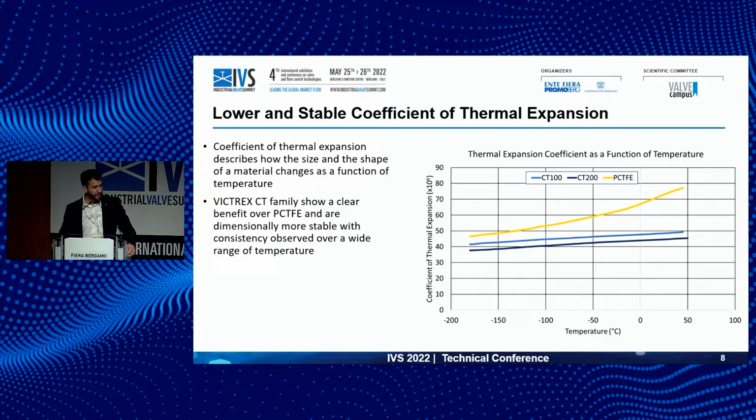But if we go on the thermal properties, which are very important, of course, when it comes to sealing, we can see that CT100 and CT200 are lower and absolutely more constant. Now, the measurement here is taken from minus 180, more or less, up to 50 degrees. But you can think of PEEK continuing that same trend up to at least the glass transition temperature, which is 143 degrees. PCTFE, it's not really linear, starts to grow, and it's not even usable anymore after 100 degrees or 120, depending on the pressure, of course. So you couldn't even get data, while for PEEK, you would have the same trend up to the glass transition, and even above, it will stay far below the values of PCTFE.